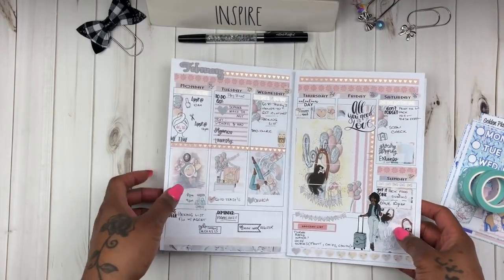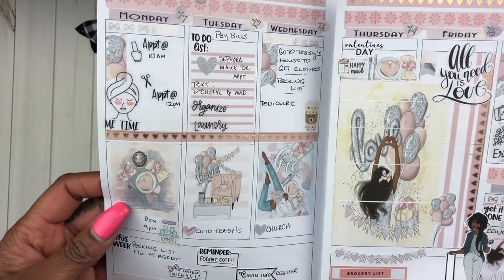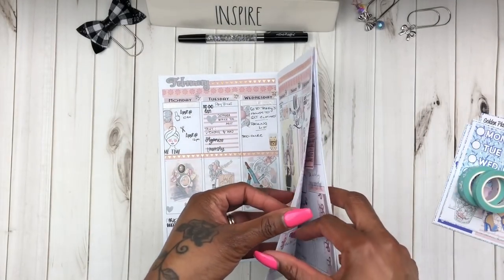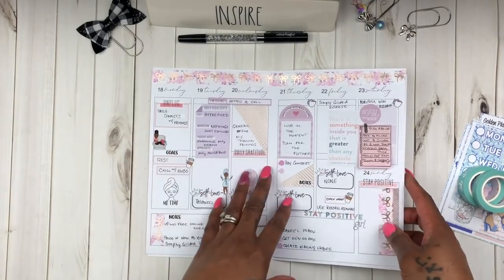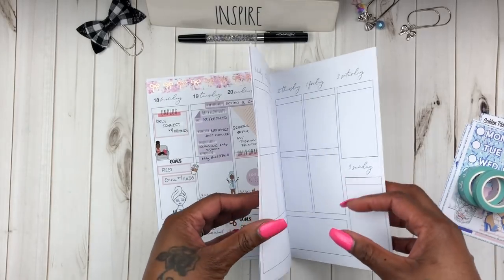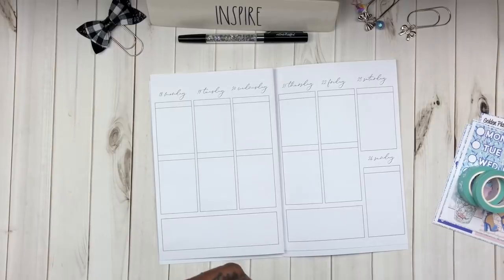This was from Shop LCA. Super cute. And of course that was Valentine's week. And then this was this week. So enough with the chatting, let's get straight into planning for the 25th through the 3rd. And again, I'm just gonna go ahead and use this part because I will be using my date covers.